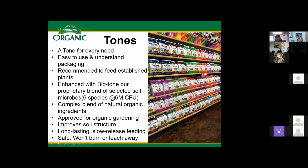All right. So we talked about how we approached it as a two-step. So this is what it looks like as Espoma looks at it. Our tone line is, we look at it as there's a tone for every need. Our packaging is easy to understand. It's recommended to feed established plants, again, as the second step, enhanced with Biotone, which is our proprietary blend of selected soil microbes. This has 6 million species that go into each bag. And then a complex blend of natural organic.